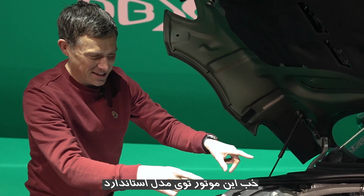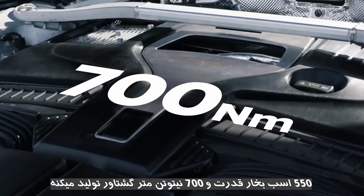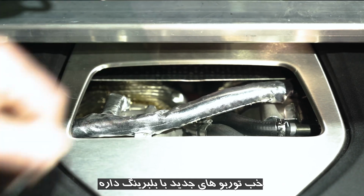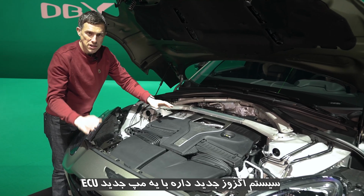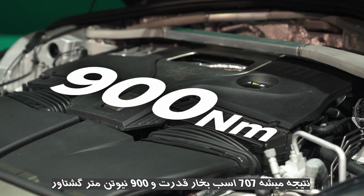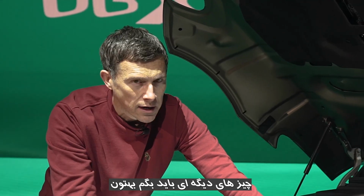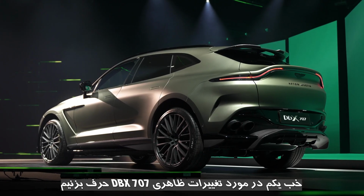Anyway, this engine, right, so in the standard car, it puts out 550 horsepower and 700 newton meters of torque, but it's been uprated here. So you've got new turbos with ball bearings in, so they spool up quicker. You've got a new exhaust system and an ECU remap. The result is 707 horsepower and 900 newton meters of torque. Now, we're going to find out what this thing sounds like in a moment, but first, I need to tell you some other things. Now let's talk about the design upgrades you get on the 707 version of the DBX.